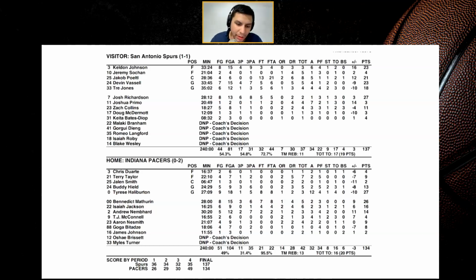One thing I want to note about Devin Vassell early in the fourth quarter was that he did score his 23 points, or actually reached it early in the fourth quarter, and that is a career high for him. His previous career high was 22 points, so on the night he ends up with 23. And again, in the fourth quarter was notable. There was one move that he made though that I really want to point out.